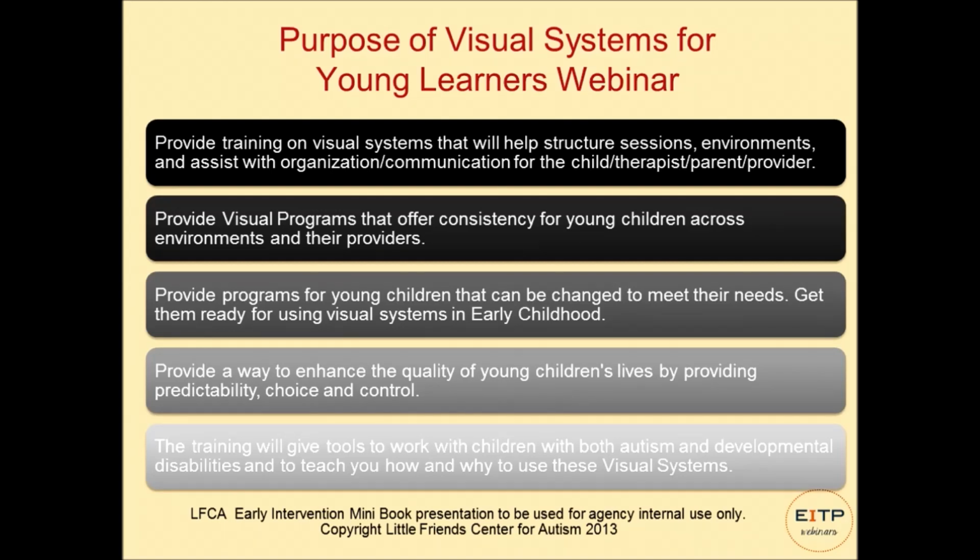One of the things we believe is that visual systems can change with that child's life, so visual schedules can be different types of schedules. You'll start out with very simplistic schedules in early intervention, but they're going to get a little more sophisticated when we go to early childhood and up through their life. One of the nice things is when we introduce visual systems in early intervention, it really helps the child get ready for early childhood because many early childhood programs use visuals. They use schedules and a lot of choice systems.